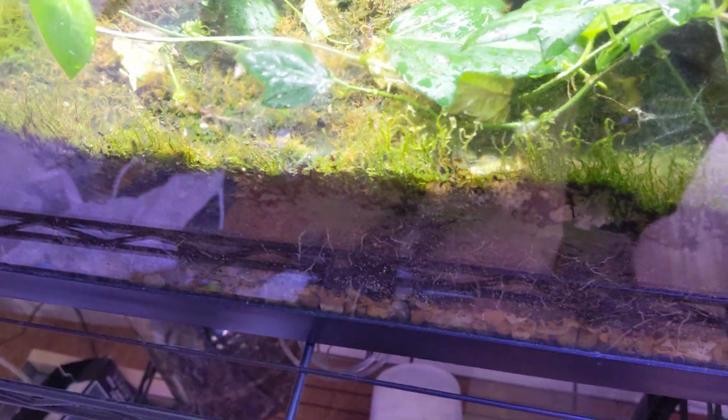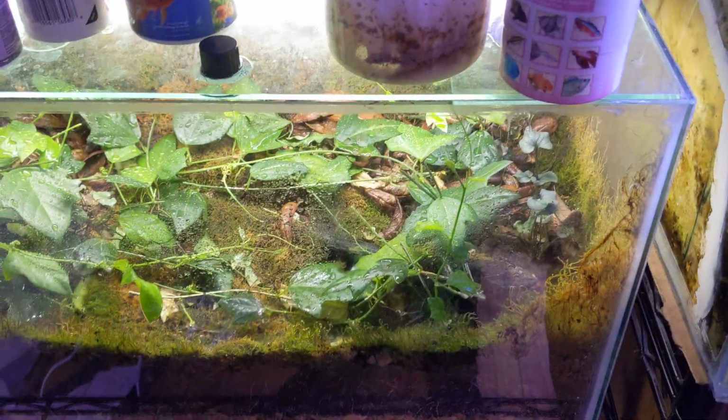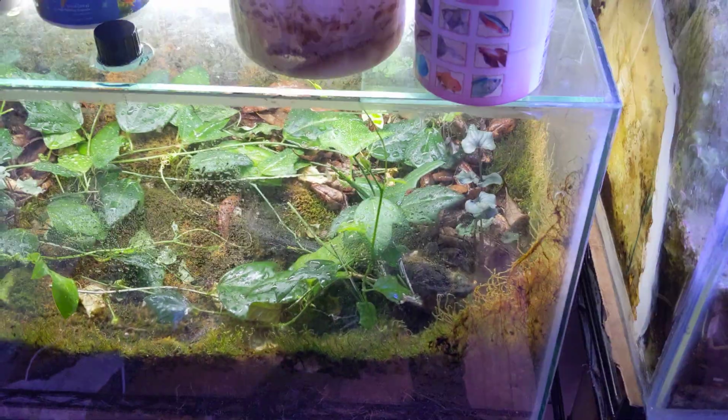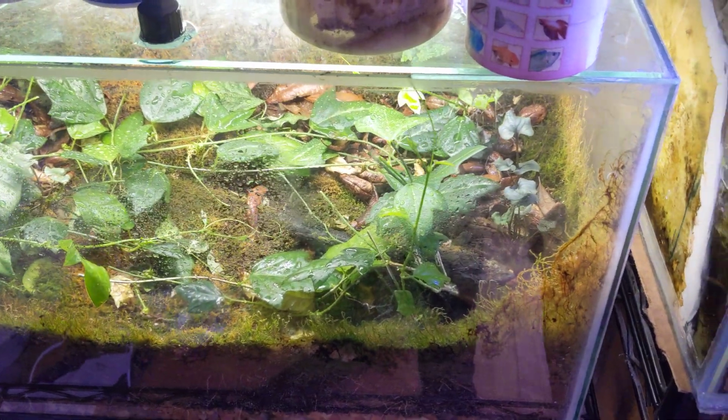So this is pretty old now. It's going to be 4 years old soon or something like that. But doing good, going strong. It's my favorite tank. I just dump bloodworms in there pretty regularly.